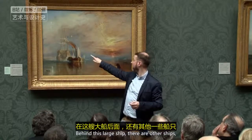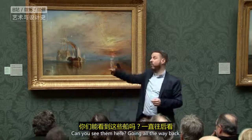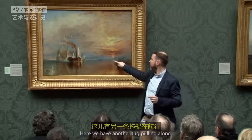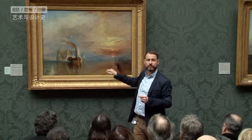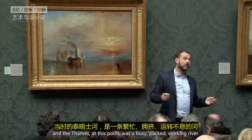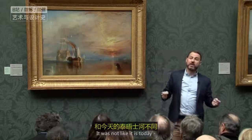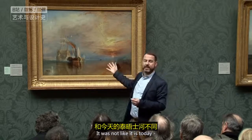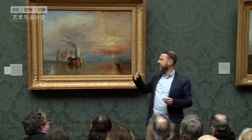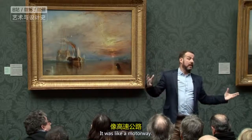Behind this large ship, there are other ships stretching into the distance. Can you see them here, going all the way back? And maybe you can't see it out there, but do have a closer look. Here we have another tug pulling along. We are on the Thames, and the Thames at this point was a busy, packed, working river. It was not like it is today, quiet, full of people rowing and that sort of stuff. It was noisy, it was dirty, it was filthy, it was like a motorway.